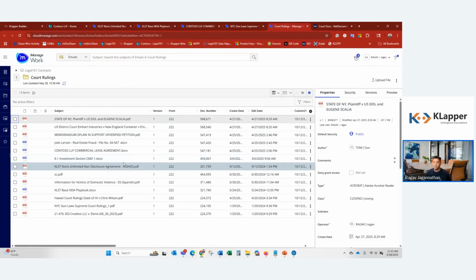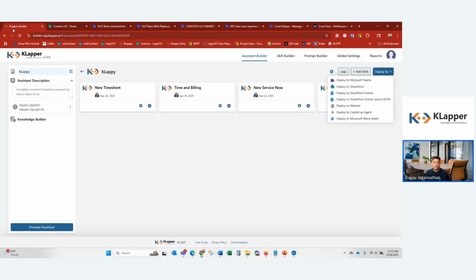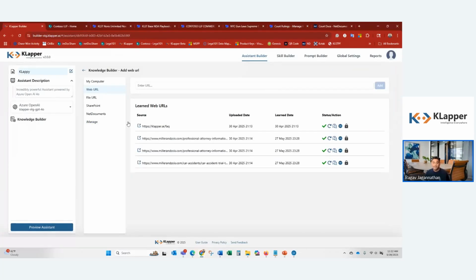You can see here that there are a number of different memos and documents that this agent is trained on. It's also trained on a bunch of motions right here. It's also trained on some data that are basically closing statements, opening statements, and exhibits for a specific matter related to a fraud matter, called the Julie Larson fraud matter, which is something I found on the internet. So I literally got KLapper to go and train on all the documents that were publicly available. I pointed it to the website locations, and then I simply asked KLapper to go and learn the data.